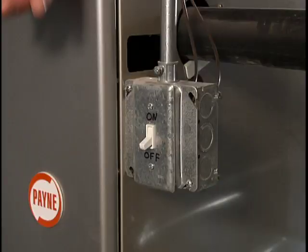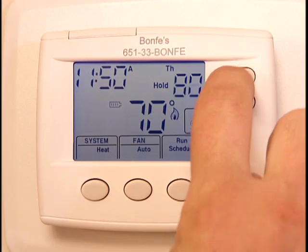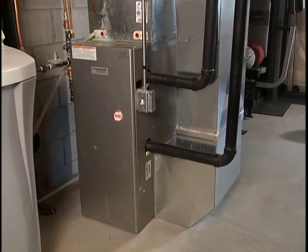After about a minute, turn the furnace back on. Turn your thermostat to 10 degrees warmer than the room temperature. Listen for startup. It can take up to 3 minutes for the burners to ignite. If you still find that the furnace is not working, call Bonfe. We can be there today.